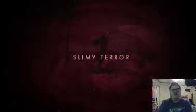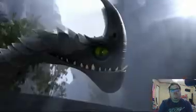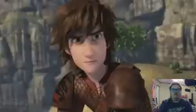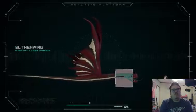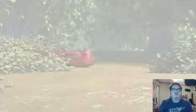Method number 1, Slimy Terror. As we go through this episode, you'll find out that the variety in dragons is insane, and so are the ways you could die. We'll begin with a strange-looking dragon, the Slitherwing. These dragons very much resemble snakes, except they are much bigger, can fly, and as you might expect, have a venomous bite. But it does not end here.